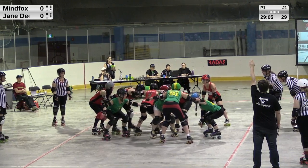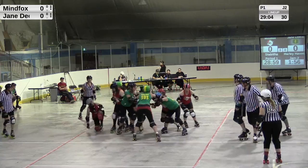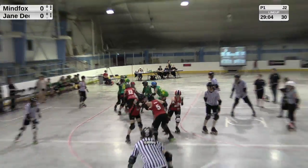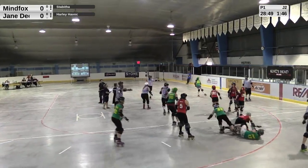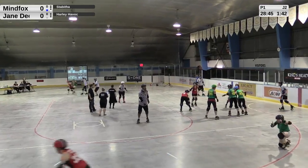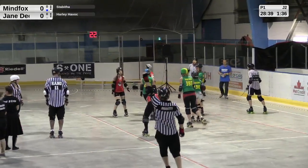Next on our Destination Derby Jam line, Harley Havoc for the Deere taking on 202 Stabatha for Mindfox. Stabatha up against a strong blocking wall as we go towards the pivot line, choosing to go on the outside. A bit of confusion with the jammers. Harley choosing to call it off as the red jammer passes her.